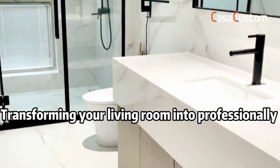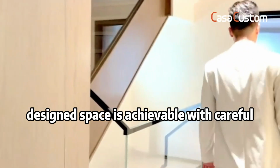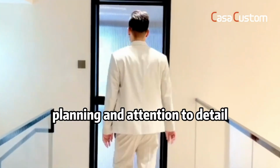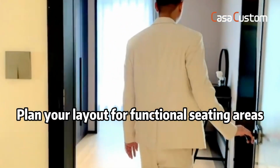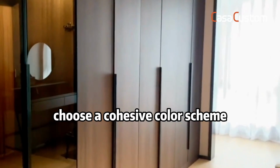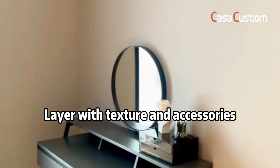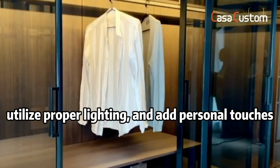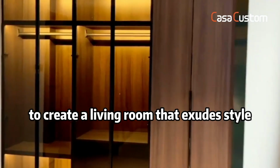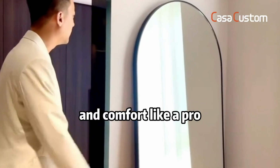Transforming your living room into a professionally designed space is achievable with careful planning and attention to detail. Plan your layout for functional seating areas. Choose a cohesive color scheme and invest in high-quality furniture. Layer with texture and accessories. Utilize proper lighting and add personal touches to create a living room that exudes style and comfort like a pro.